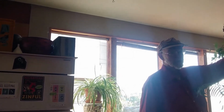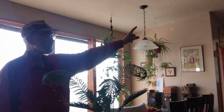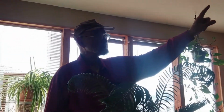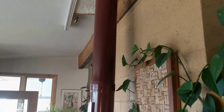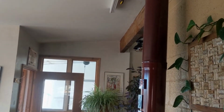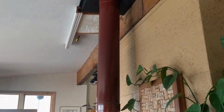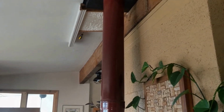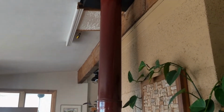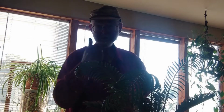Up here, next to the stove pipe there, that vent you can open when it's hot. And we have chimneys on the outside that are designed so that when the sun shines on them, it sucks air out. So in the summertime that will suck the hot air out of the house, which most people don't have.